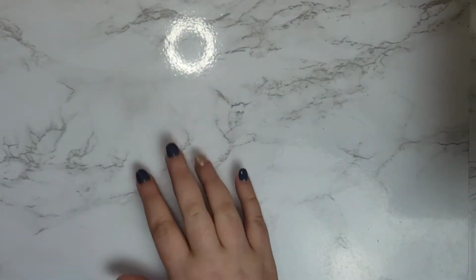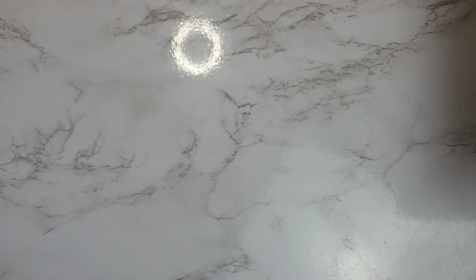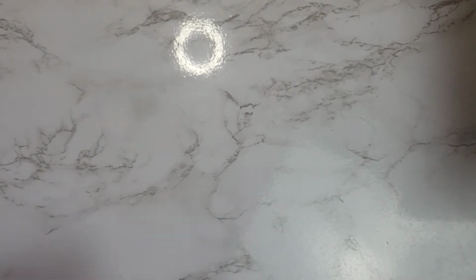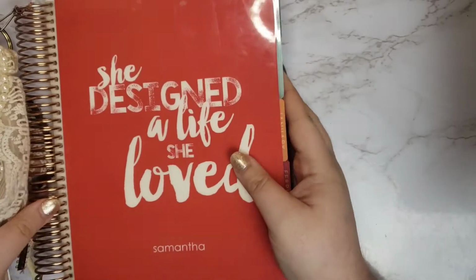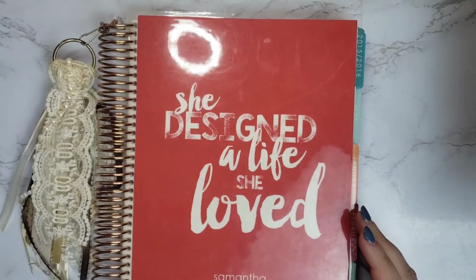So I'm not going to do them in order from least favorite to super favorite. I'm just going to go by the spreads from year to year.